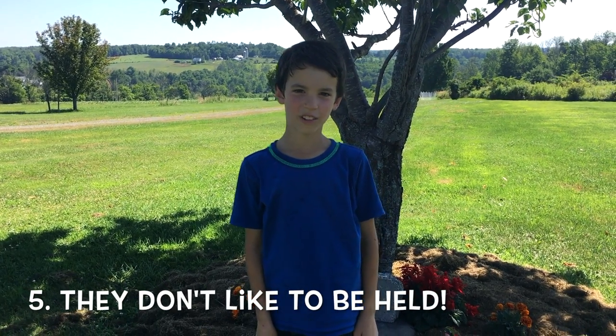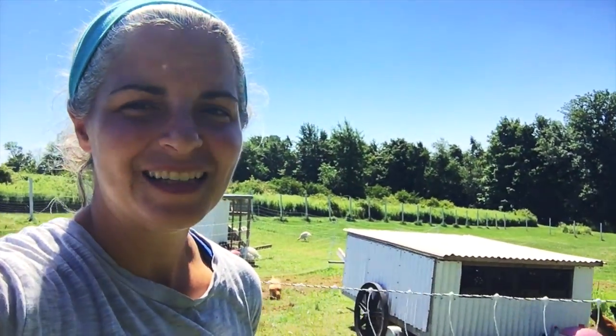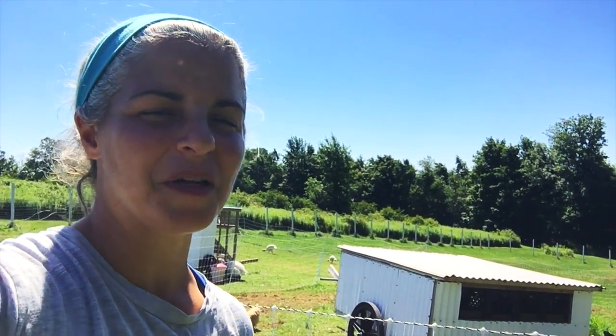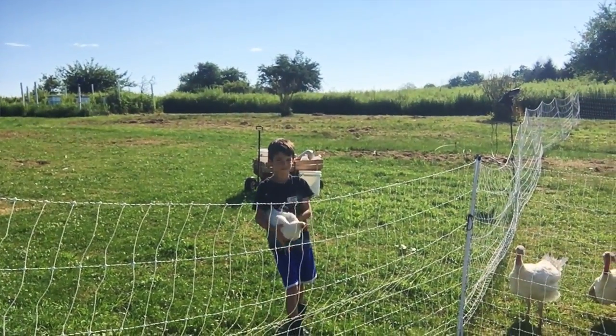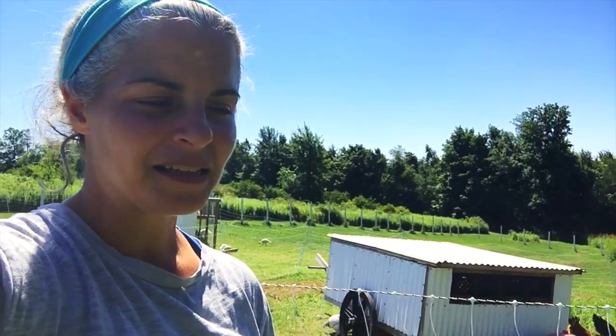They don't like to be held or cuddled. Like Joseph just said, they don't like to be held, they don't like to be cuddled. And Joseph loves to pick up his chickens, and the Leghorn gives him a run for his money. He has a hard time getting the Leghorn, but he does catch the Leghorn because to him it's like this challenge. He must catch the chickens. So the Leghorn does not like to be held.